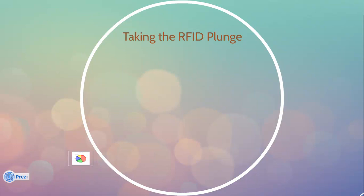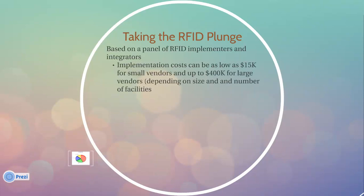So with the endless possibilities and the increasing popularity, one may wonder what is the actual cost to implement RFID technology in one's business. Keep in mind, in the early 1990s, costs were high, and they were high because sales were low, and there was not much developmental progress being made. But due to the RFID evolution, the cost is considerably lower compared to the 1990s, and it varies according to the size of the company and the extent of the RFID use. There's not really a fixed cost, but based on a survey from a panel of RFID implementers, I found that the cost can range from as low as 15,000 all the way up to 400,000.